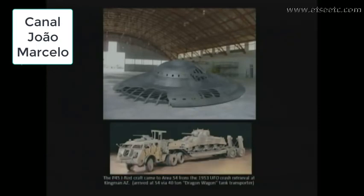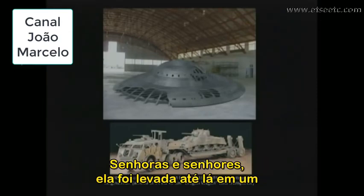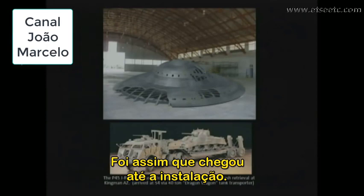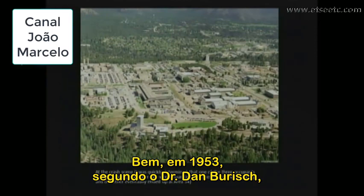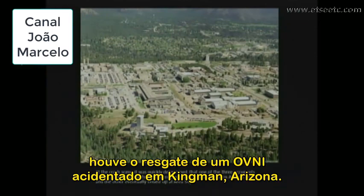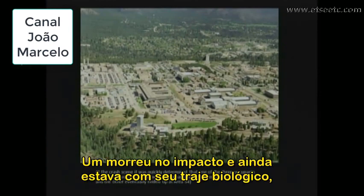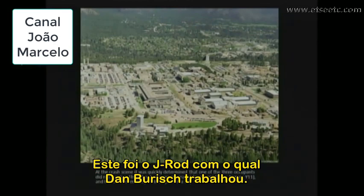So how did the J-Rod craft, or what was termed the Kingman 1953 UFO crash retrieval, get to S4? Ladies and gentlemen, it got there by a 40-ton, what's called a Dragon Wagon tank hauler. That's how they got it to the facility. Now, in 1953, according to Dr. Dan Burish, there was a UFO crash retrieval at Kingman, Arizona. There were 3 bodies recovered. One died on impact. He was still contained in his biocontainment device. The other one went to Los Alamos, and the third and final one went to Area 51 S4. That's the J-Rod that Dan Burish worked with.